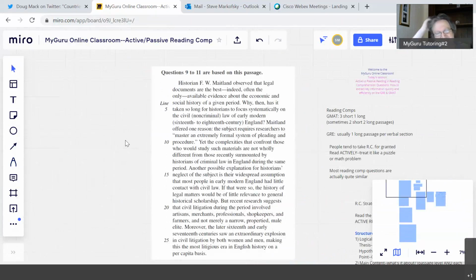Again, the content-related questions in the GRE and the GMAT are usually quite similar. Sometimes I find that the GRE one is a little bit more nuanced, whereas the nuance in the GMAT is sometimes relegated more to the critical reasoning side of things. But in general, reading comprehension is reading comprehension, so this approach is going to work on both.